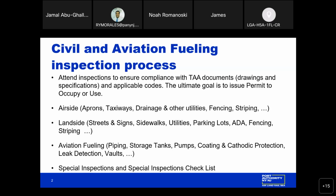When it comes to the aviation fueling, they will be focusing on the piping installation, the type of piping, was there welding? Are there special inspection reports that we're hoping the engineer of record would have handy at the time of the inspection to provide a submittal to show the installation, and if there's welding requirements, the approvals they have on hand, just to mitigate any questions that may arise from that inspection. They'll be looking for the storage tanks, the pumps, and again, coating and cathodic protection, leak detection systems.